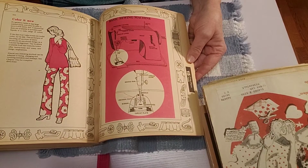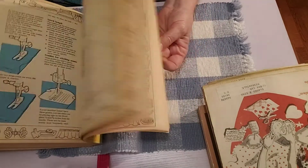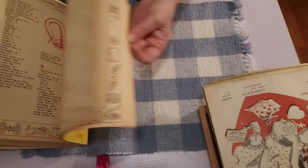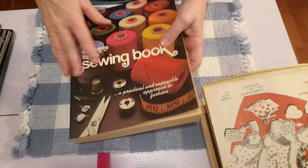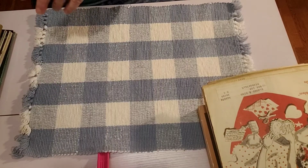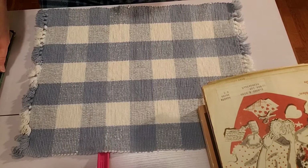Here's a sewing machine here. Just so cute. Even the index pages are cute. So yeah, you can see that's a treasure. I couldn't believe I found that, and I feel very fortunate to have found it. So yes, I will be using those pages in my journals.